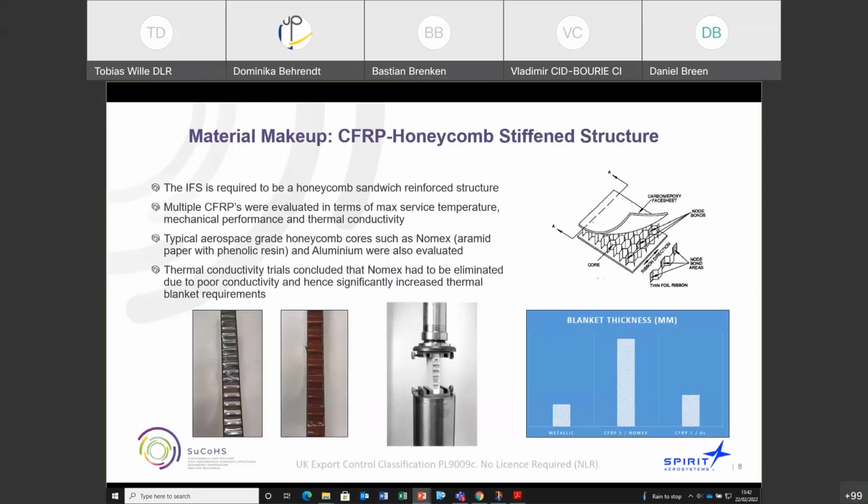So if we focus on the component architecture for a moment, the interfix structure is required to be a honeycomb sandwich reinforced structure comprising a face skin. You'll see on the top right-hand image there, a face skin, a honeycomb core and a backing skin. The honeycomb stiffened structures offer excellent specific strength to weight ratios, and they also offer excellent acoustic properties, and that's why we use them for this application. So within the project, multiple carbon fiber reinforced polymer materials were evaluated in terms of max service temperature, their associated mechanical performance and thermal conductivity, which will be discussed in other people's presentations.